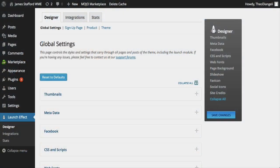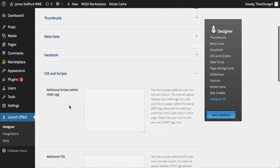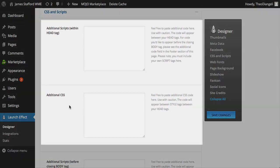Here in the designer, we have lots of different options. I'm in Global Settings, and these settings control the style and settings of all pages. For example, if you know CSS, you can use code to completely customize the look of your Launch Effect. Just type the CSS code in these areas.